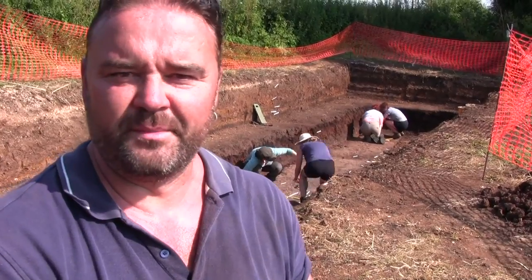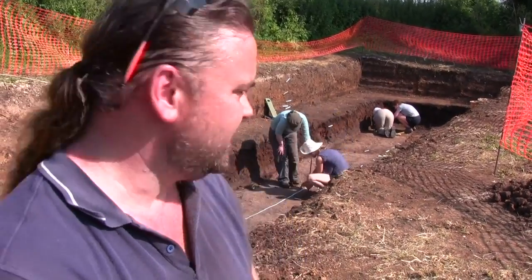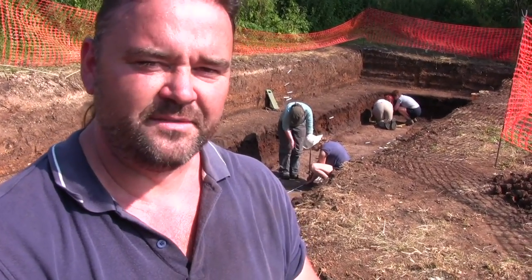maybe hoof prints from cattle that are being led down to the fen edge and being watered and then brought back over the driveways. Tomorrow I hope to get through that buried soil and expose the early Bronze Age features that are beneath.